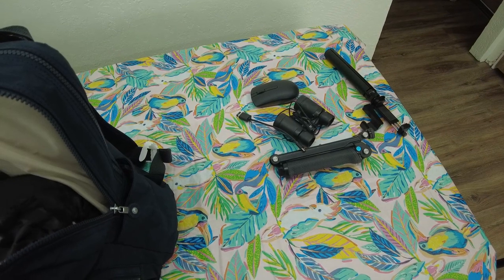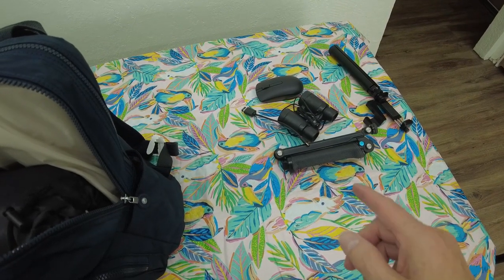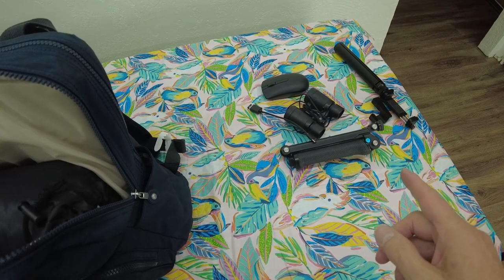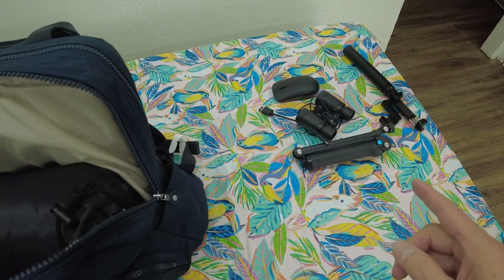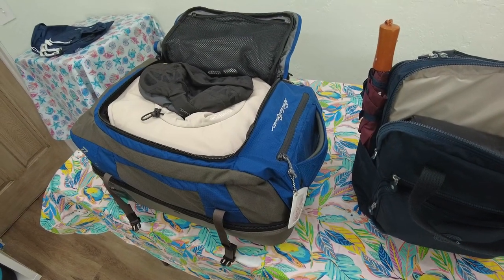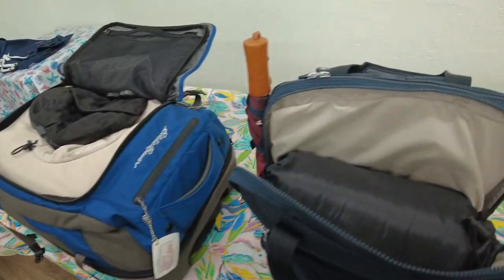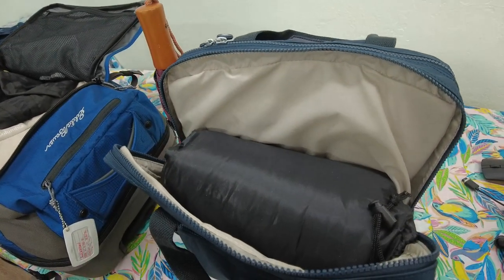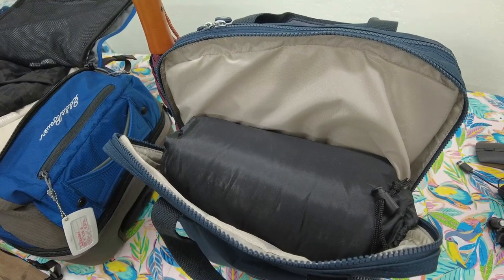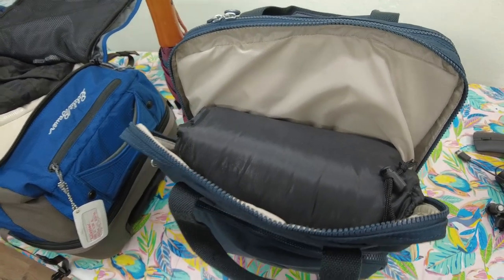So I opted to make a change. I'm going to put the binoculars, the mouse, some of my tripods and extension sticks in my suitcase because I have room. And I'm going to put my travel pillow inside the bag rather than clip it to the outside. And then we should be good.